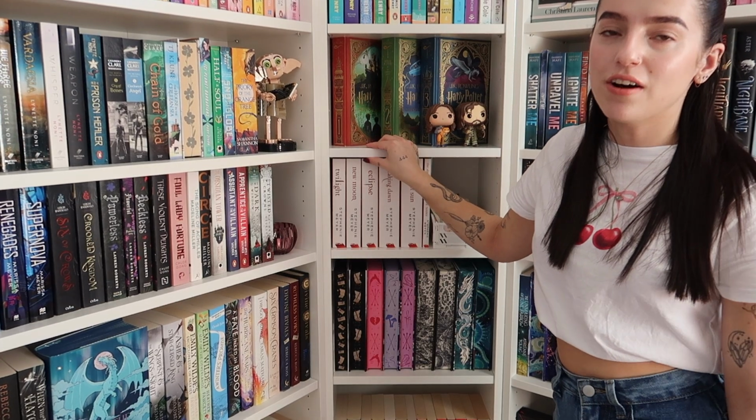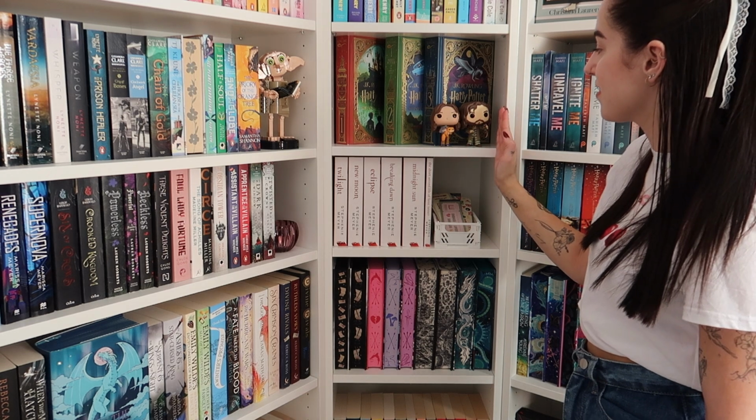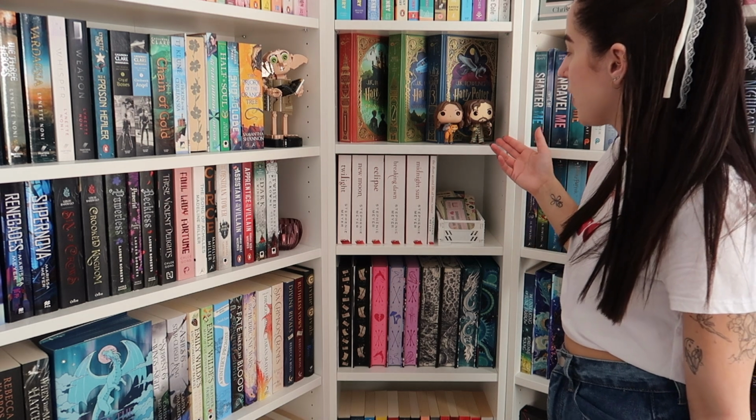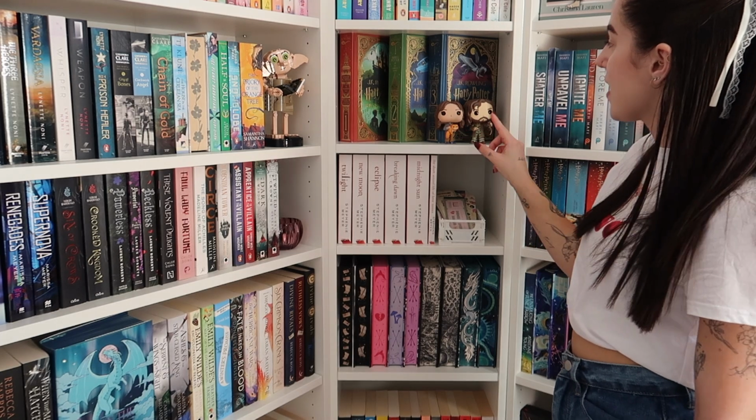Then on the display shelves I have the MinaLima editions of the first three books in the Harry Potter series. Only just found out that they've apparently decided not to continue those, which is quite frustrating, but what can you do? I feel like this happens quite often. And then I just have these, I don't even know what to call them, like pop things, Pop Vinyls, is that what they're called? I have one of Hermione and Sirius Black.